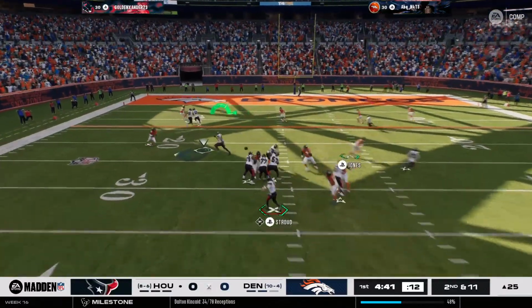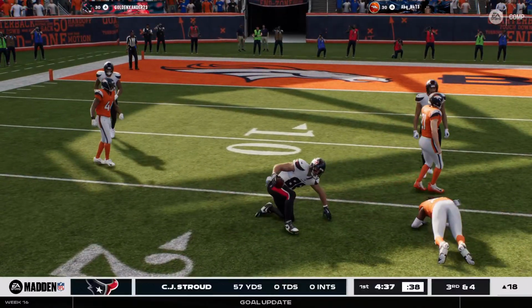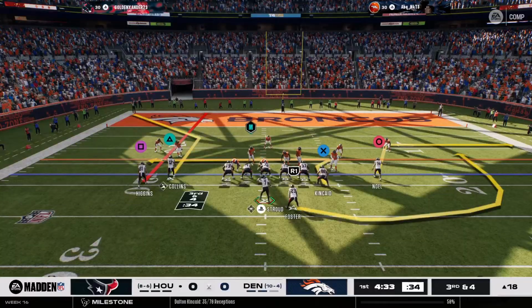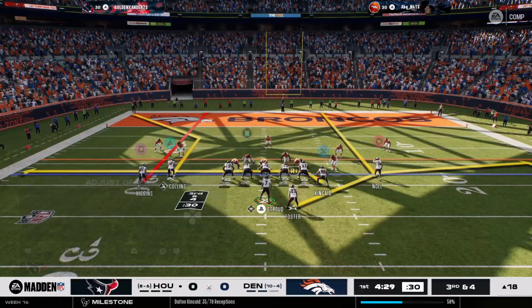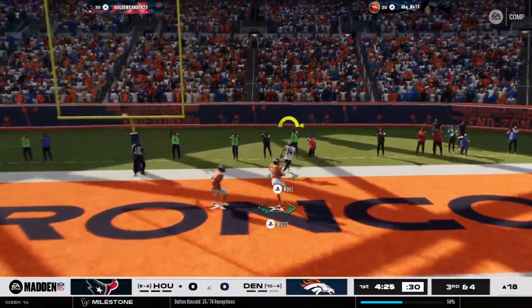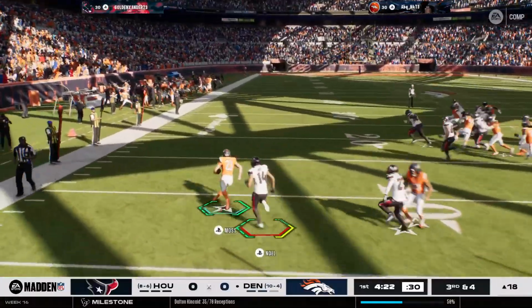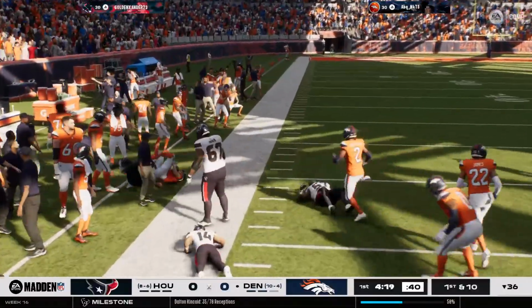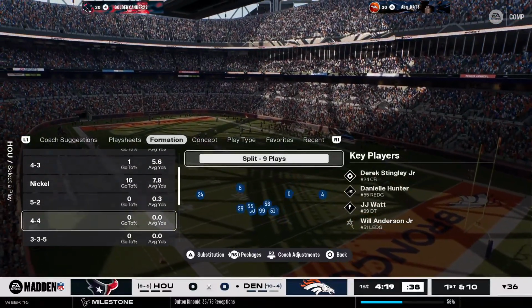Here's 2nd and 11. Has him on the quick hitter. And they bring him down at the 18-yard line. Working quickly here. Stroud now on 3rd. Oh my, it's intercepted in the end zone. Riley Moss with the pick. And the Broncos take possession as he makes his 4th interception of our season.